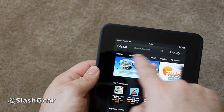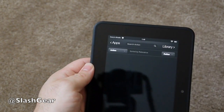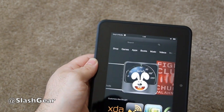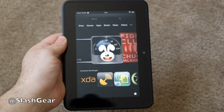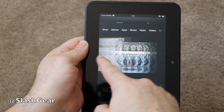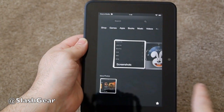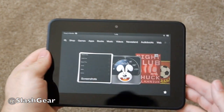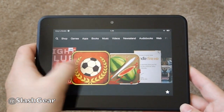And then you can also go through everything up here: action games, arcade games. But go ahead and go back again. When you go back, you get a completely different look when you're on the main screen. And they're showing me what customers also bought down here below. Go ahead and flip it back up to more of a standard view.